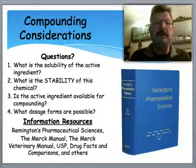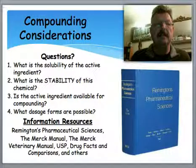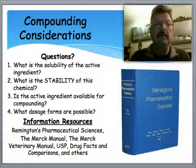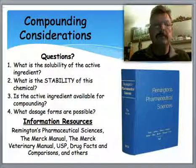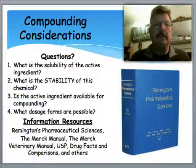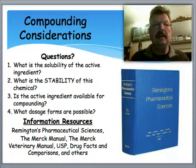Compounding considerations. Questions you should ask. What is the solubility of the active ingredient? What is the stability of this chemical? Is the active ingredient available for compounding? And what dosage forms are possible? Information resources include Remington's Pharmaceutical Science, the Merck Manual, the Merck Veterinary Manual, USP, Drug Facts and Comparison, and others.